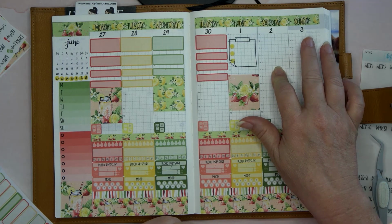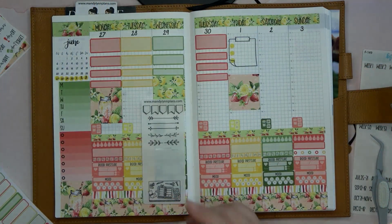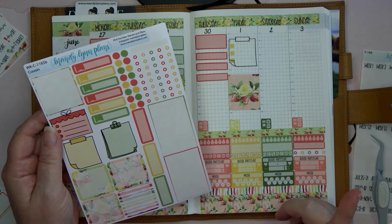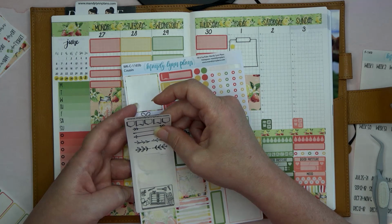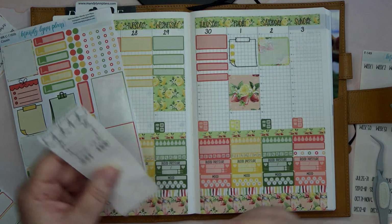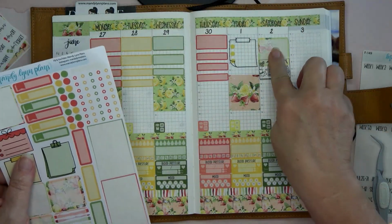On Saturday, I am going to plan. I don't use these very often, but I want to try something. That's what I want to do. I could use one of these. Which one do I want to use? I think what I'm going to do, we're going to try something. I'm going to try something different. Okay, so that's going to be for my planning.